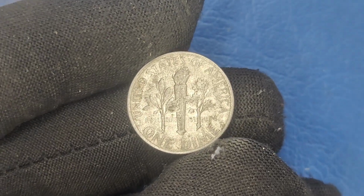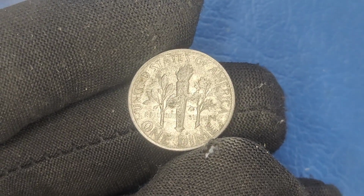Who knows? You could be sitting on a coin worth far more than you ever expected.